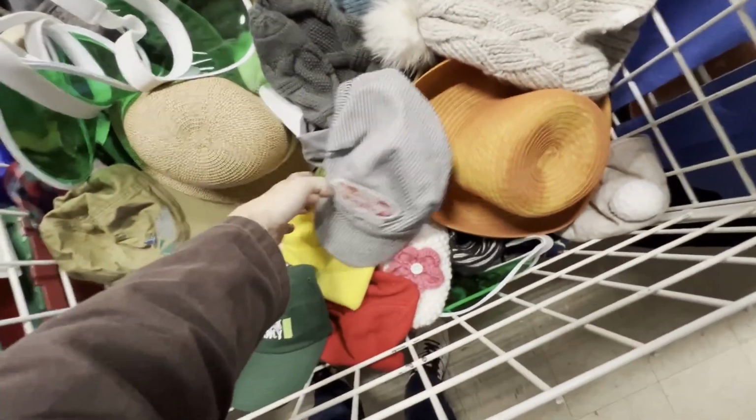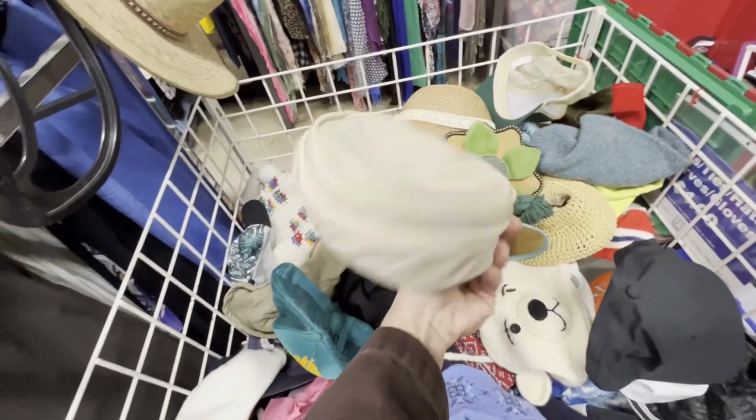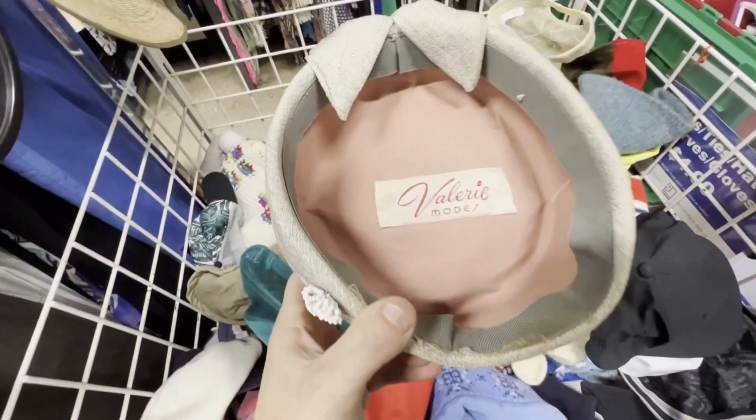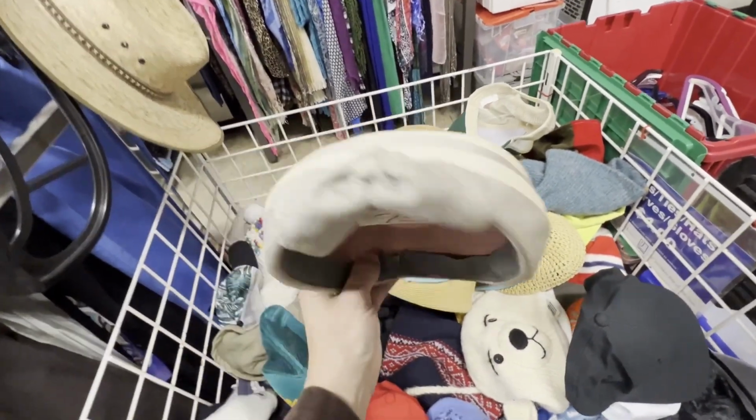Browsing the bin of hats and I came across this Traintown hat. This is the best place in the world. This is pretty cool. It's very, very old. It looks like it's, I don't know, it's gotta be 50s. Probably cost a chunk of change back in the day. I'm not gonna pick it up, but it's still fun.